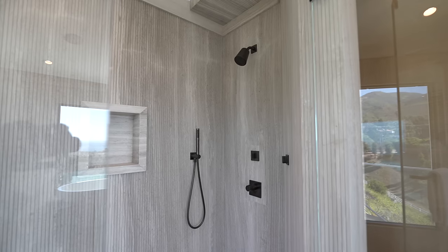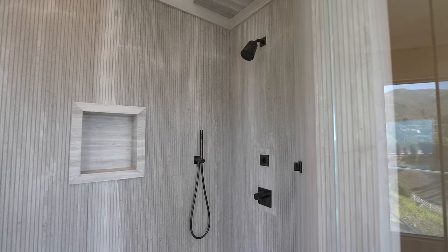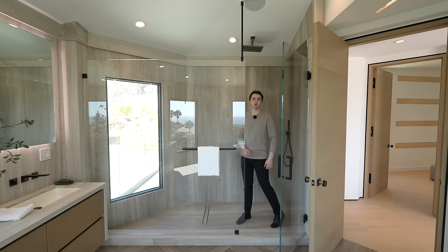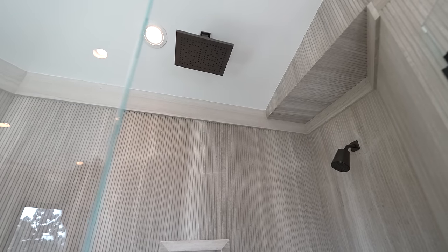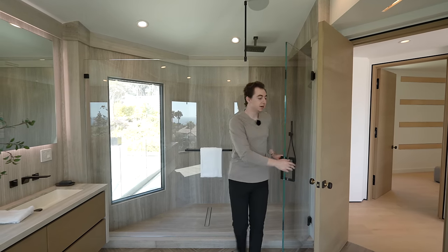You can see that we have your glass enclosed walk-in shower space right here, which is, of course, crafted with more of the vertical tile details throughout. Fabricated shelving in here, more picture windows looking out to the foliage, and you've got two mounted rain heads, one in the ceiling, one on the wall right here, and we also have your very own built-in body spray.